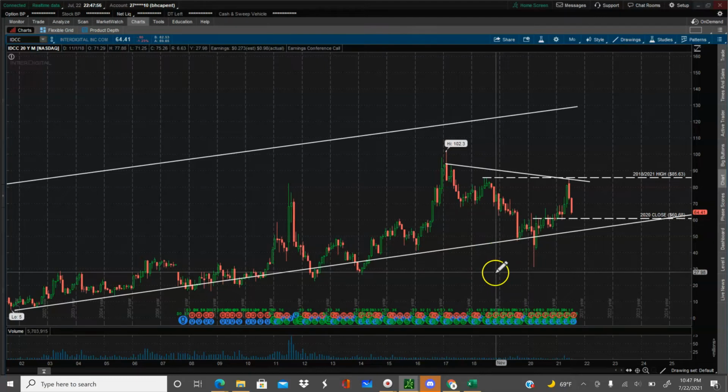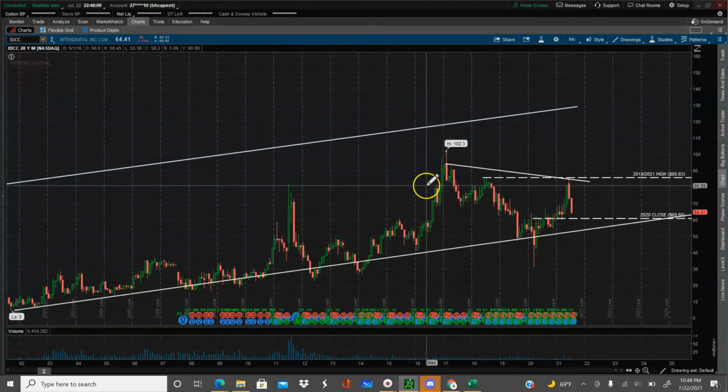I don't see much really going on on this monthly chart, but this $80 area is definitely a tough area. As you can see, the price does tend to really sell off when it gets above 80.